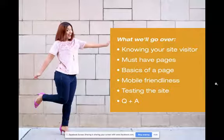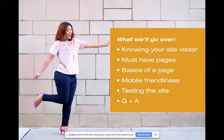Okay. So what we're going to go over is how to know your site visitor, which is extremely important in order to tailor your content, your images, and the basic layout of the page. What your must-have pages are, so if you're doing your own site, which pages you must launch with. The basics of a page, what it actually needs to have to really turn leads into clients. What about mobile friendliness? I'll give you a few tips about that. Testing the site, a few high-level tests. We're not going into depth on development, but I'll share a few things I use to test sites. And then Q&A.